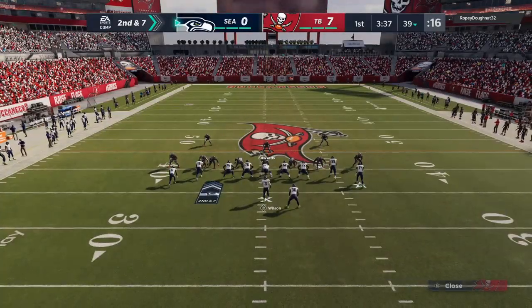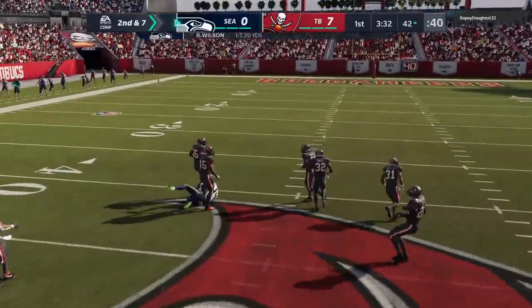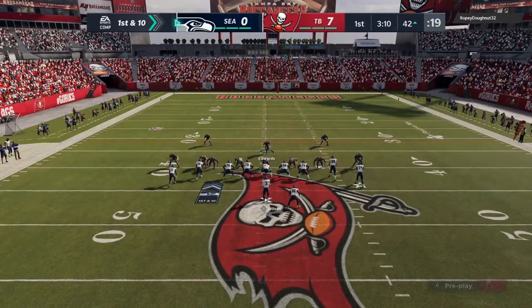Because the first game I handled him pretty good, but he made a couple big mistakes, so it would have been a real close game if he didn't make those big mistakes. So there he dots me. I'm like, okay, let's go.